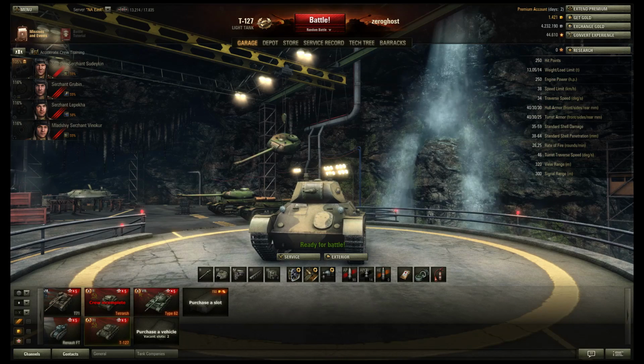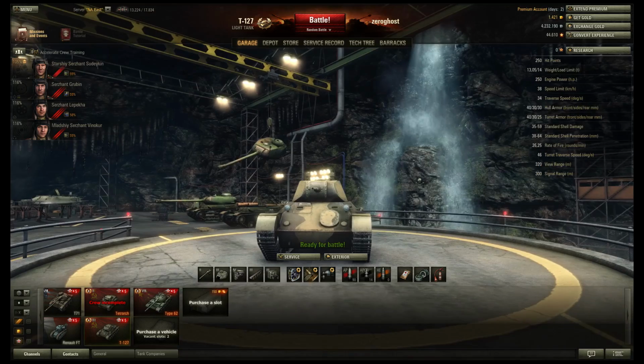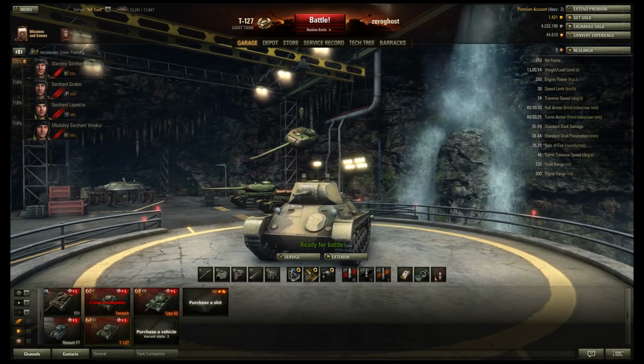However, I have a replay that will show you that this is the perfect counter for autoloaders, like low tier spray and pray guns. This thing will chew those people up. If they don't have gold that they're shooting, most of them will just bounce on this tank, and you can really take the beating and just shoot the crap out of them, really.